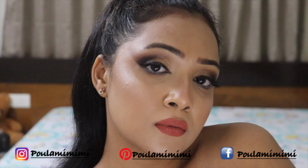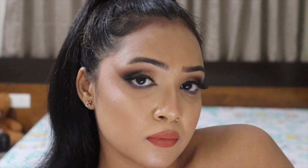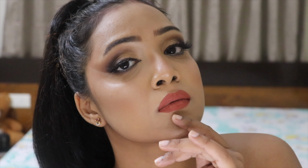So today the look that we are going to achieve is this particular uber glam, wearable and easy to achieve look, which is basically this one. This is going to just take a few minutes of your life. It is so easy to achieve, and to achieve this particular look, what you need is a neutral palette, or what you call an everyday palette, or maybe a nude palette. If you have that, then you are all good to go.